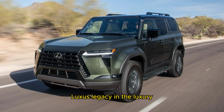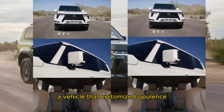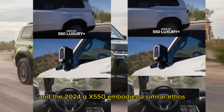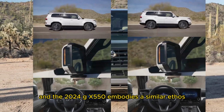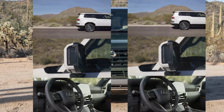Lexus' legacy in the luxury SUV domain traces back to the LX 450, a vehicle that epitomized opulence and off-road capability. Fast forward to the present day, and the 2020 GX 550 embodies a similar ethos, blending robust performance with sumptuous comfort, power, and performance.